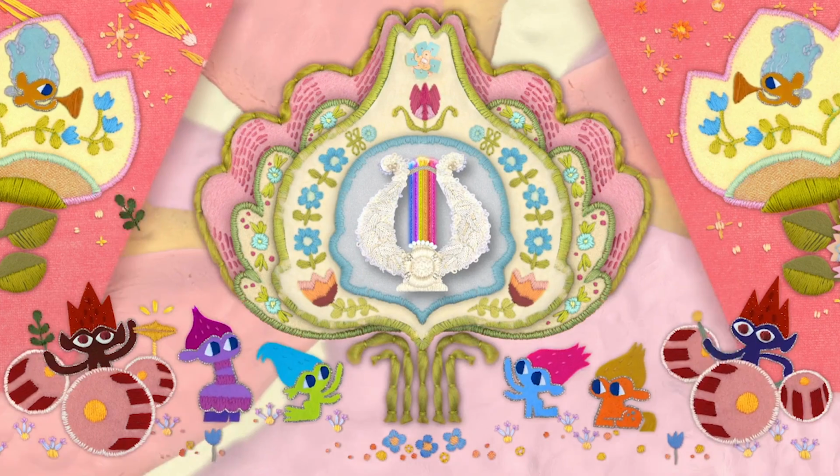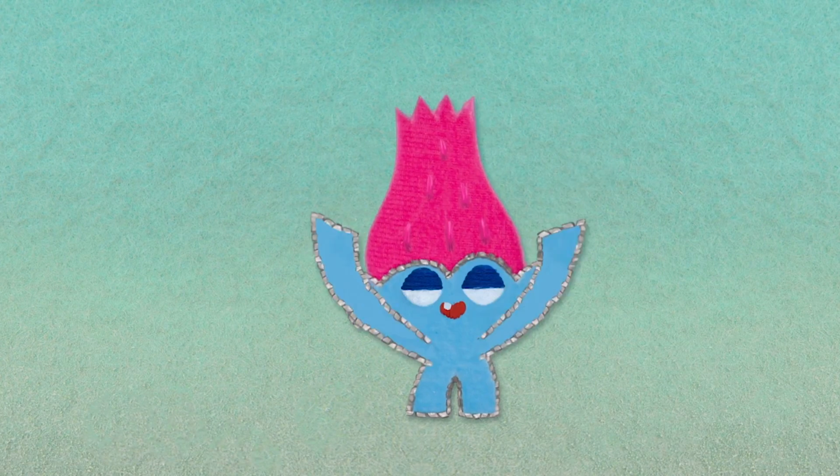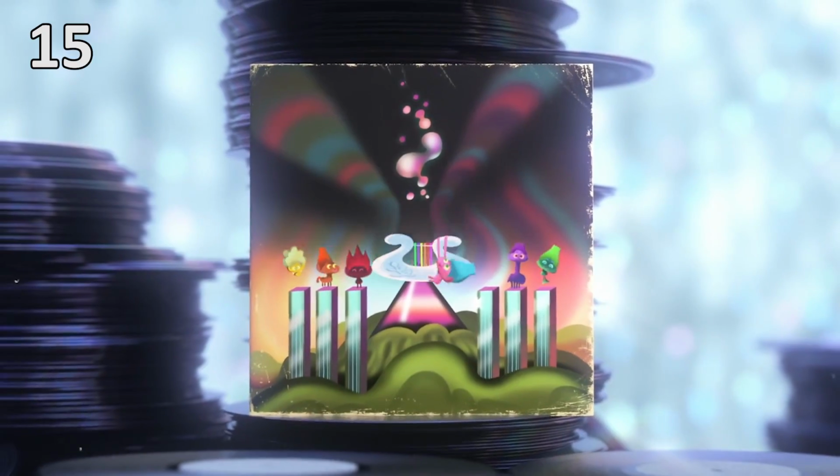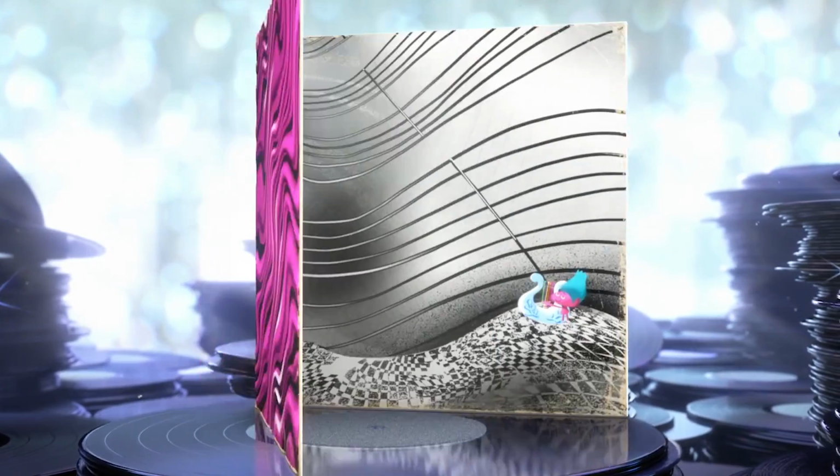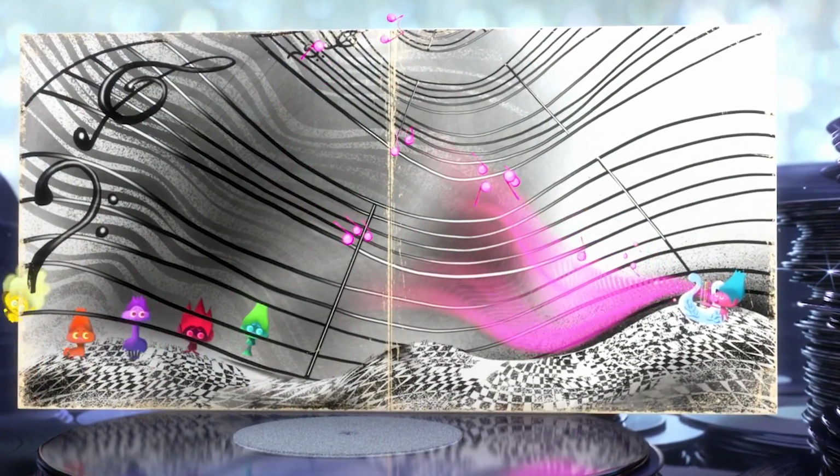Also, instead of the scrapbooks that tell the Pop Trolls' pop-washed version of troll history, when Prince D tells Poppy the real history of the 6 tribes, visually the story's told using the cover art of a double album.